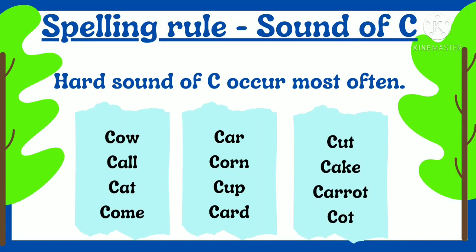The hard sound of C occurs most often, like K: cow, call, cat, come, car, corn, cup, card, cut, cake, carrot, cot.